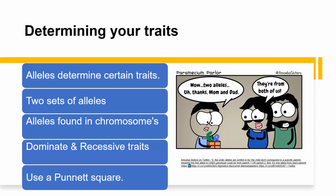So, how do we determine our traits? In our genes, we have alleles that determine certain traits. Every one of us has two sets of alleles from each parent. Some alleles are recessive, and some are dominant. You can easily determine if you have recessive or dominant traits by using a Punnett square.